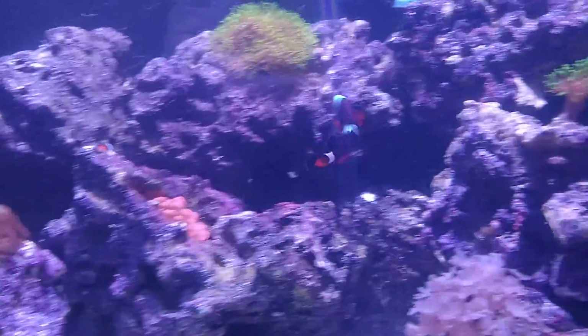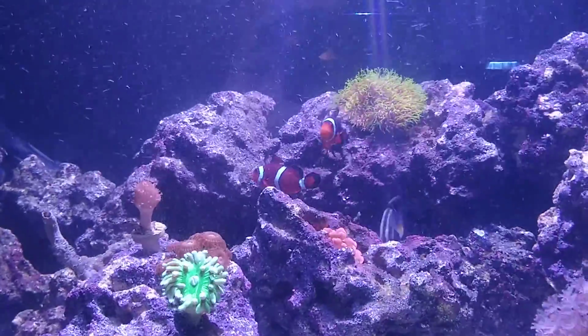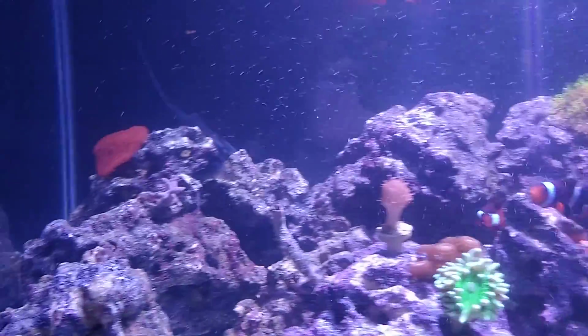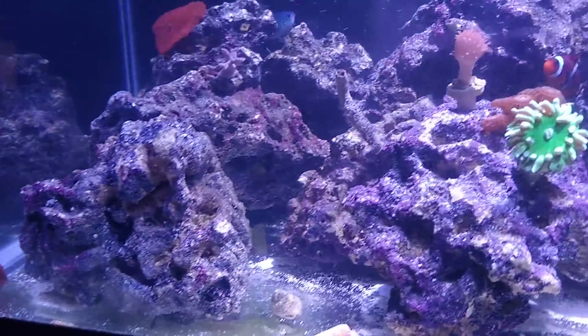So my husband wants to get another cleaner shrimp when we get all the fish in the other tank. He wants to name it Cocktail. Yeah. It's just a joke thing. Would we eat them? No. They're our pets. Seriously.